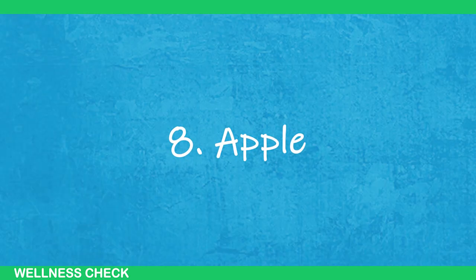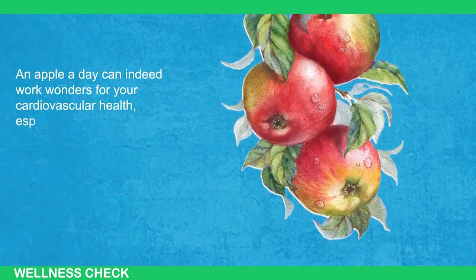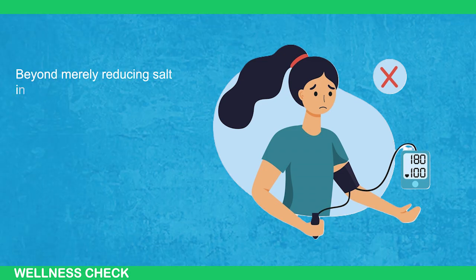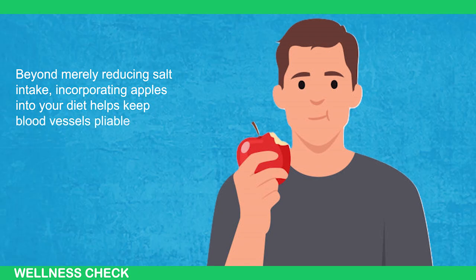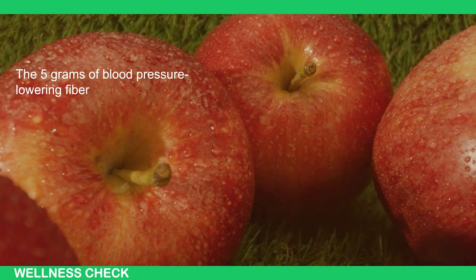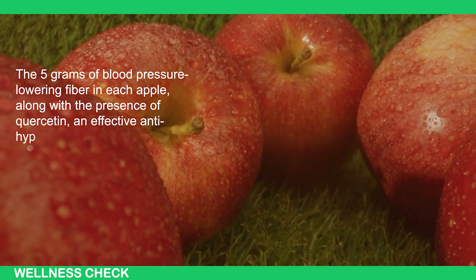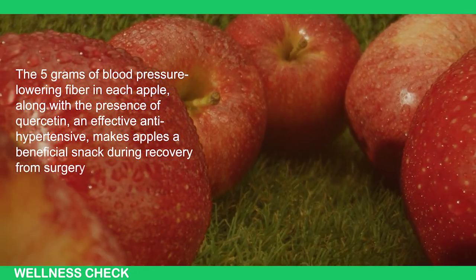Number 8. Apple. An apple a day can indeed work wonders for your cardiovascular health, especially if you're dealing with high blood pressure. Beyond merely reducing salt intake, incorporating apples into your diet helps keep blood vessels pliable and lowers blood pressure. The 5 grams of blood pressure-lowering fiber in each apple, along with the presence of quercetin, an effective antihypertensive, makes apple a beneficial snack during recovery from surgery or illness.